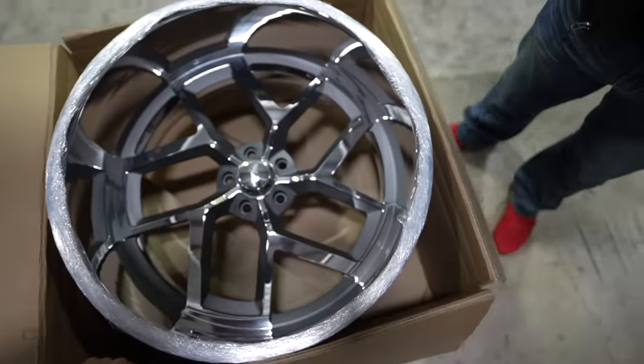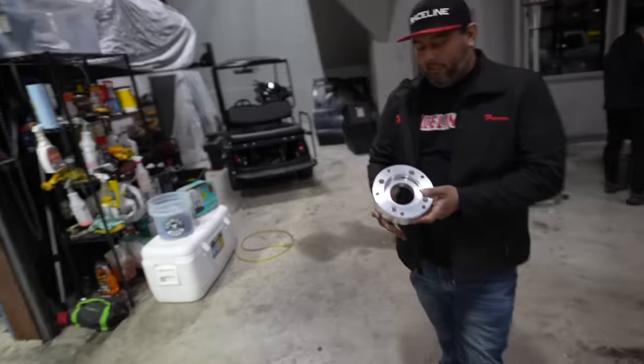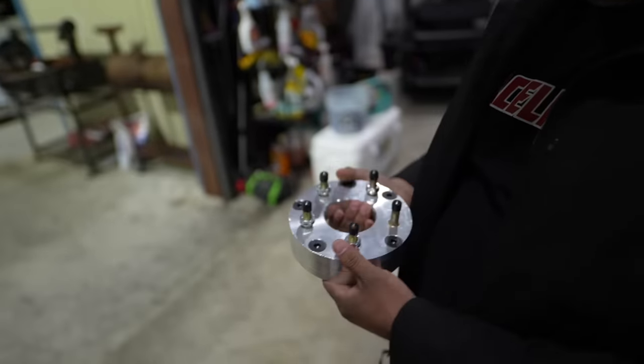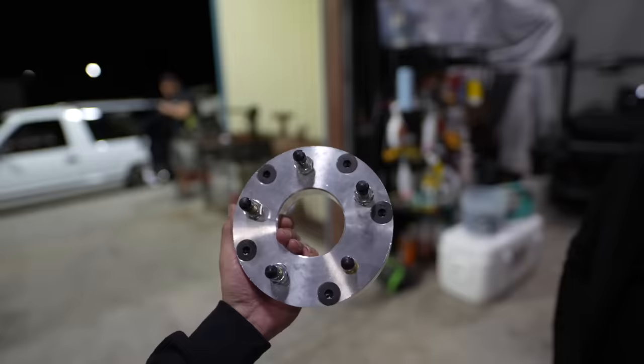Max lip. Max lip. We got them five lug. So if you want, you can put them on an OBS, 4x4. What are we using? We're using adapters, right? Some billet adapters. So from four to five. There you go. And these are made for the Can-Am, right? They're made for the Can-Am.